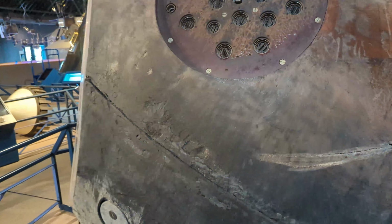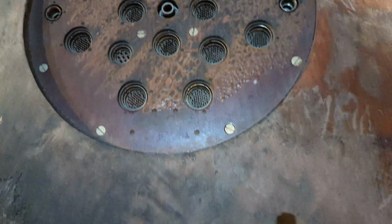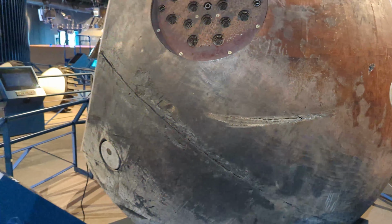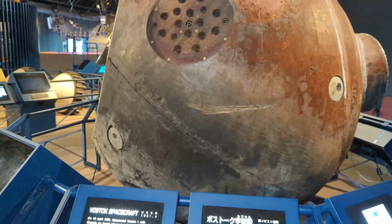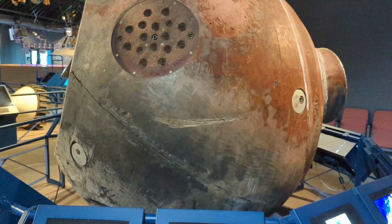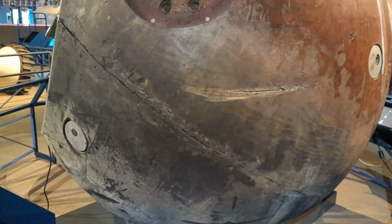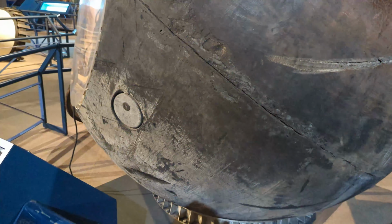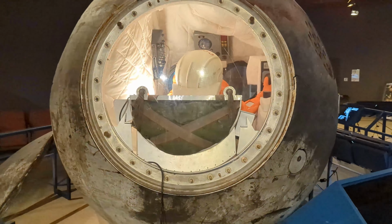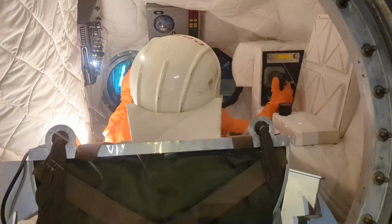I guess these are the connectors, probably, that connect to some other part of the craft. So this is an actual one that was flown in space, hence the burn marks and scorch marks from re-entry. Another interior shot.